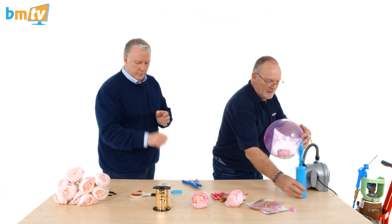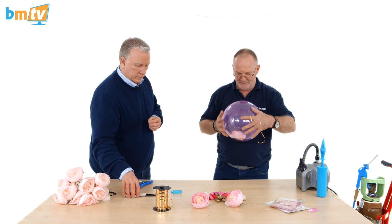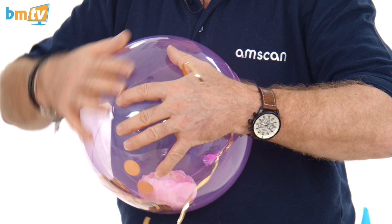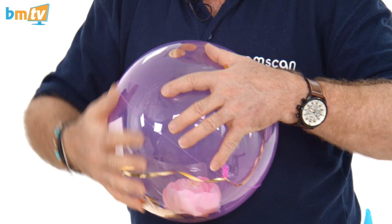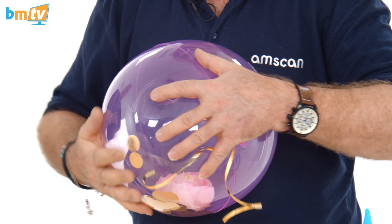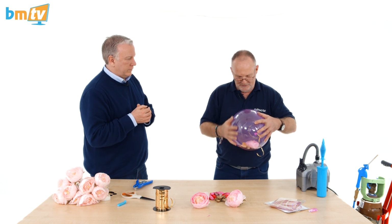Now, crystal clears are notorious for not picking up the static much, but I'm going to try. I don't want a lot, but I would just like it if a few of these bits of confetti stuck around the balloon. So I'm going to try.